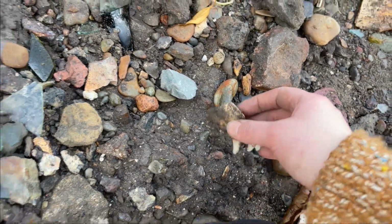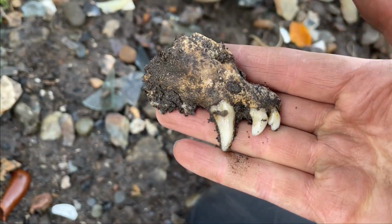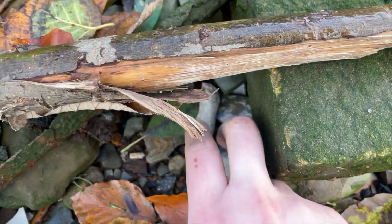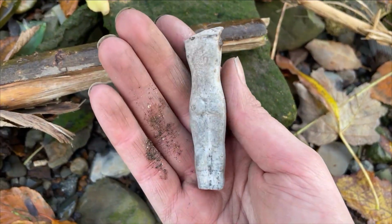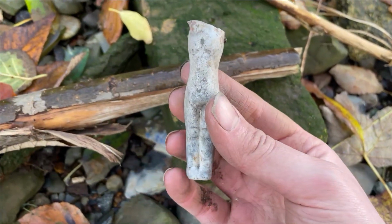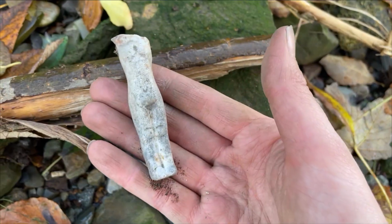The mortal remains of another poor pup. Under here I see a doll, but I can already see that it hasn't got a head. It would have had like swingy arms. Oh, that is a shame. Never mind.